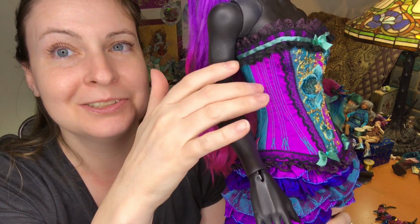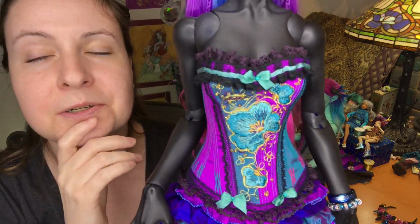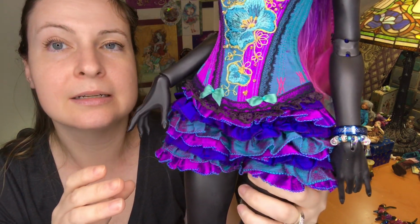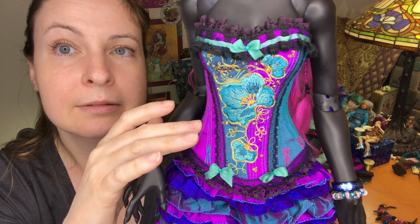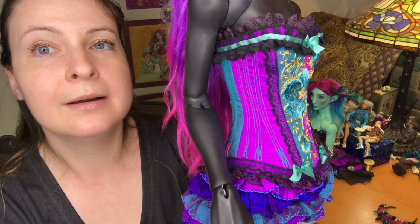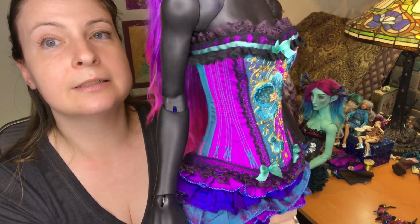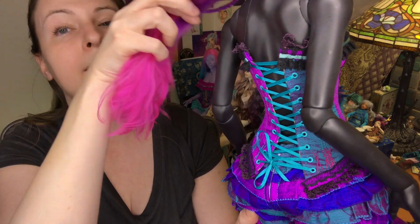Initially, I had wanted to do the gold embroidery on the side panels too, and I could still potentially go back and do that. It's not ideal. It would be in between the two layers, but it'd be okay. But I'm very proud of this corset. I'm very proud of the ruffle shorts. I'm just really proud of the entire outfit.